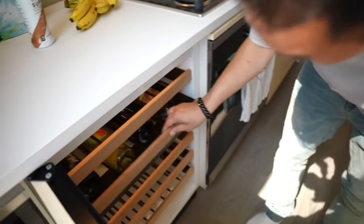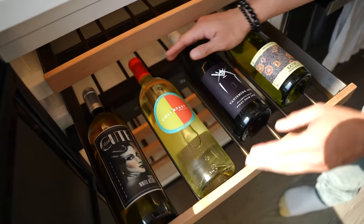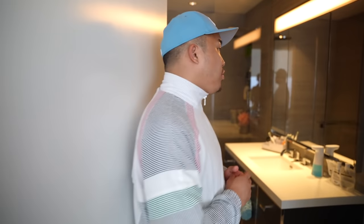One feature of this kitchen that I never thought I would ever use is the wine cooler. Wow, but actually, you know, being in New York, you're able to get so many cool wines and also working with some wine companies. All right, let's just check out the main bathroom real quick.